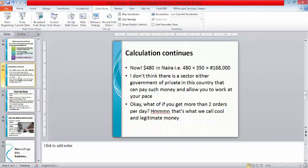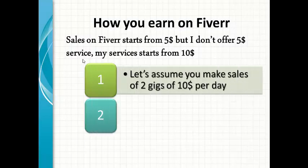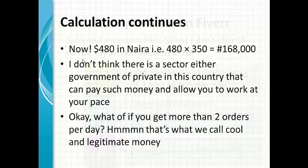Okay, let me make it more bold. The calculation continues. Now we've made $480 in a month, assuming you make 2 offers per day at least. You can make much more money than that if your service is very good.